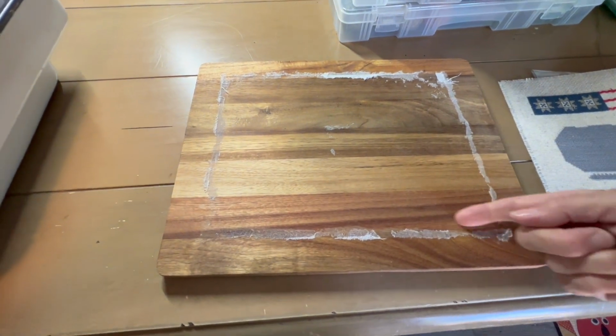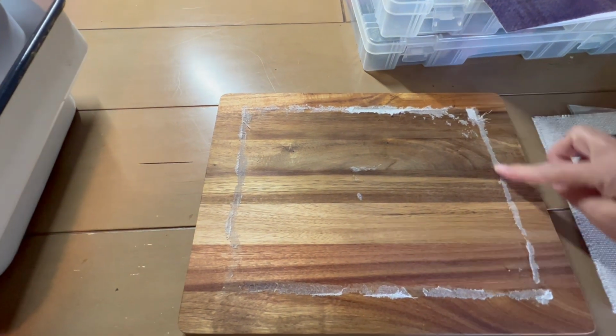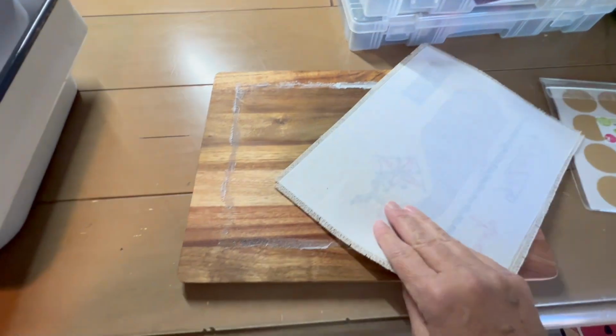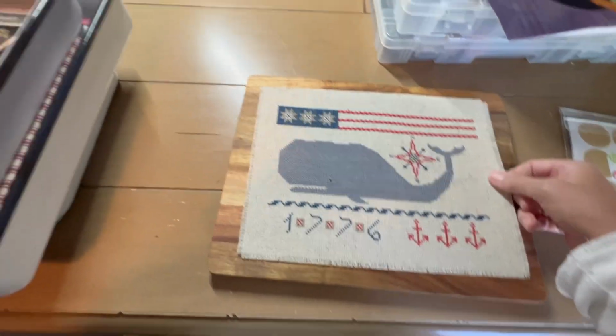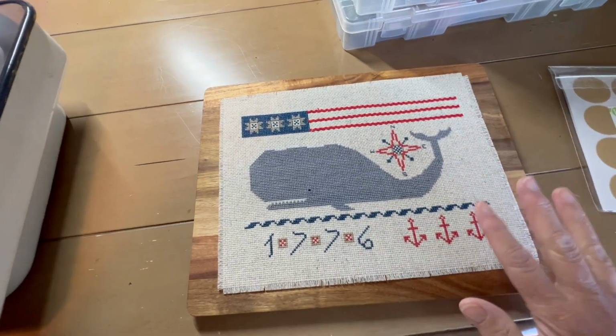So I went under and cut out what I could of the SF101, because let me tell you, Eileen's glue is like cement. And then I just pulled off what I could and it's fine. So I've ironed on another piece of SF101 and I am going to just go ahead and put this right on here. It will be fine. I'm just trying to decide how to reattach it.